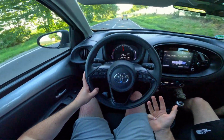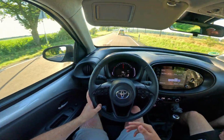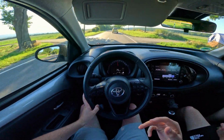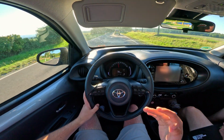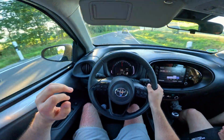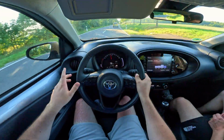And you obviously don't have the power. The max Newton meters at 4,400 RPMs, which is not that great. So it's going to take a fair while to get up there. When you're driving over hills, it's going to take a fair decent amount until you actually get that full potential out of the engine, which is only 72 horsepower, so there's not going to be much in there.